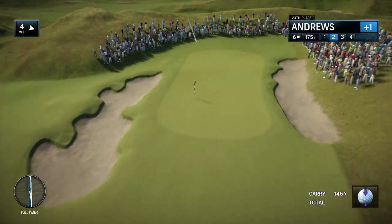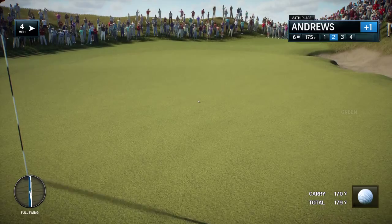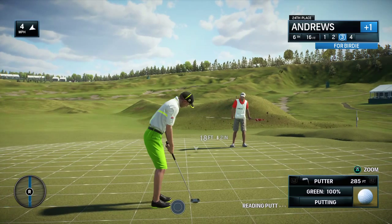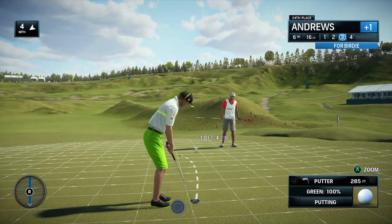That should be pretty good right there. On the safe side. That's well played. Now a good look at birdie. Frank, this would be a nice way to jumpstart the round. Yeah, his momentum can quickly go in the right direction if he makes this.